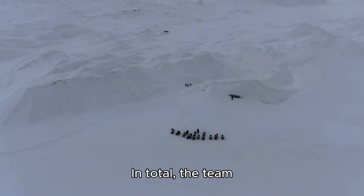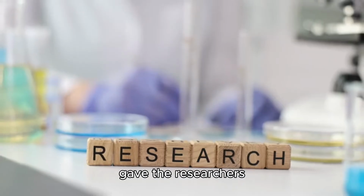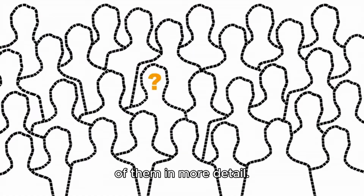In total, the team conducted 3 such expeditions. Each one was unique and gave the researchers important new data. I'll tell you about each of them in more detail.